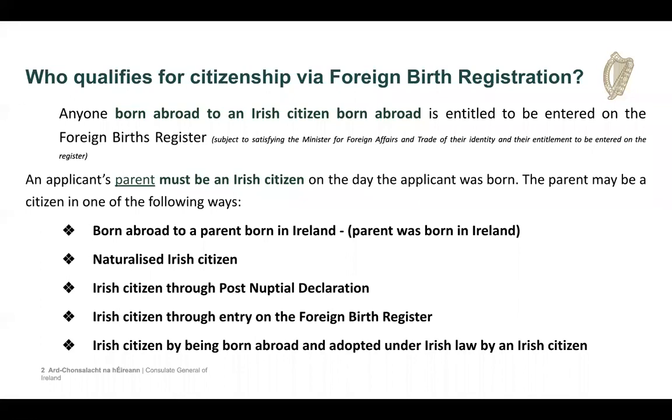Another way your parent may be a citizen is through naturalization, which is the process of obtaining citizenship through residency in Ireland. Your parent may be a citizen through postnuptial declaration or through marriage. Your parent may be an Irish citizen through the foreign birth register, also known as their citizenship through their grandparent or your great-grandparent. Or your parent might be an Irish citizen by being born abroad and adopted by an Irish citizen.